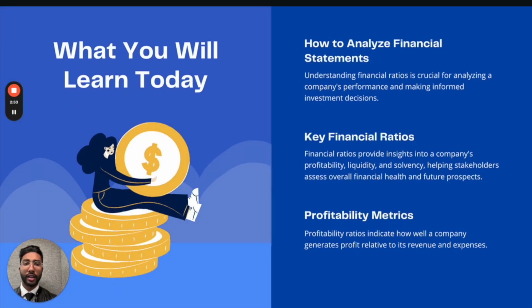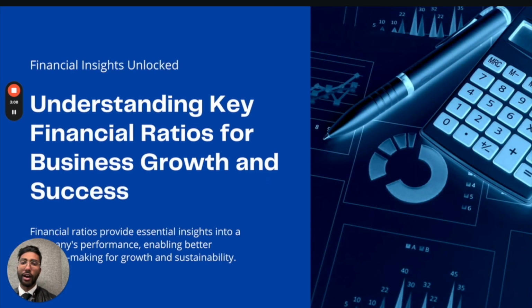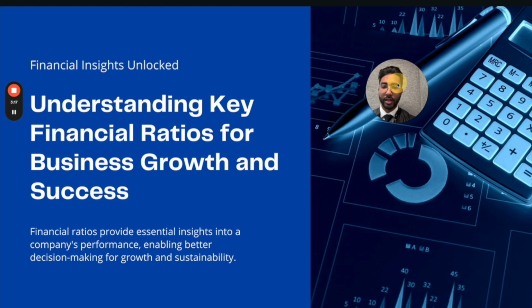So, what we're going to be learning today to help you make those data-driven decisions is: 1, how to analyze financial statements; 2, key financial ratios; and 3, profitability metrics. So first up, we're going to look at understanding key financial ratios for business growth and success. A little background on financial ratios: they basically provide essential insights into your company's performance, and they're going to help enable you to make the right decisions for growth and sustainability, all right? And we'll reiterate that over and over again, so it's going to be a very common theme.